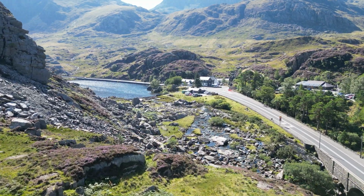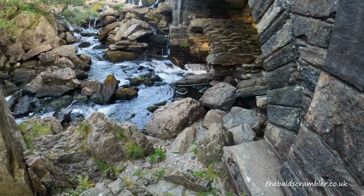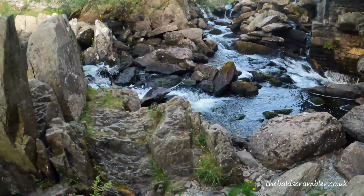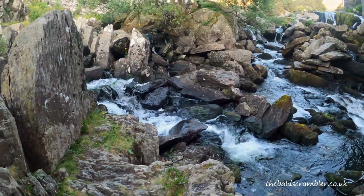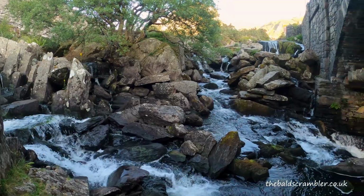All you need to do is park up at Ogden Cottage or one of the nearby laybys, and opposite Ogden Cottage you will find a bridge with a gate that you step over. Go over the gate. Don't forget to have a look down at the stream which runs underneath the bridge. It's absolutely gorgeous down there. You'll be completely amazed at how beautiful it is down there, considering that all of this flows directly underneath the busy A5 road.